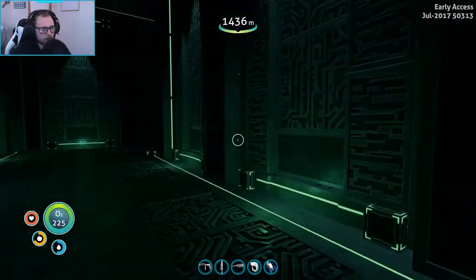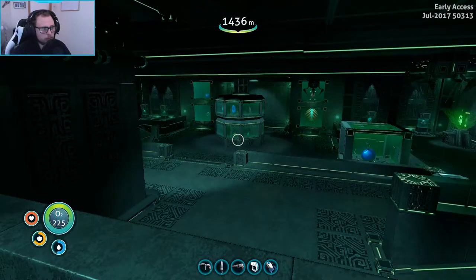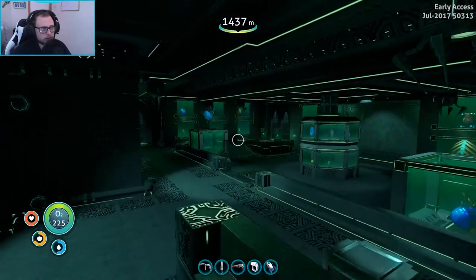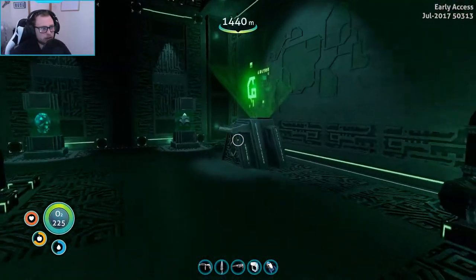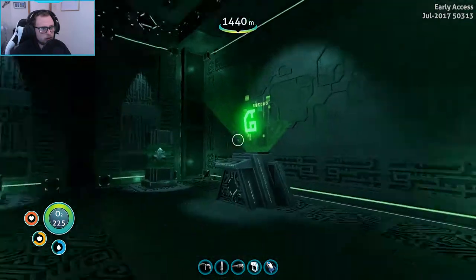I don't know whether every single one of these is a teleport gate. I don't think this one is. Oh. Hello, more stuff to look at. What the fuck is in here? God damn. Hell was that?